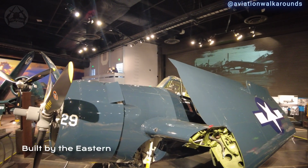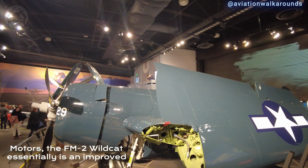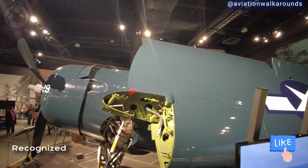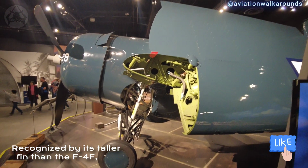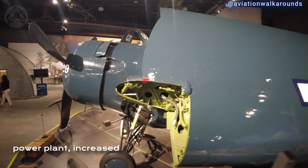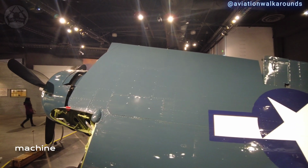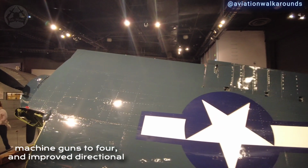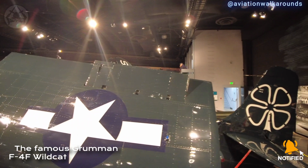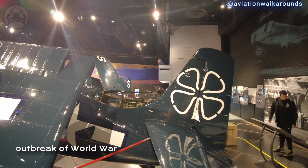Built by the Eastern Aircraft Division of General Motors, the FM-2 Wildcat essentially is an improved version of the famous Grumman F4F-4. Recognized by its taller fin than the F4F, the FM-2 was also modified to include an improved power plant, increased ammunition capacity by reducing its armament from six .50-inch machine guns to four, and improved directional stability with a modified fin. The famous Grumman F4F Wildcat was the first line fighter for the Navy and Marine Corps at the outbreak of World War II.